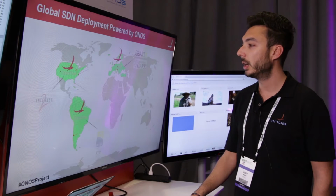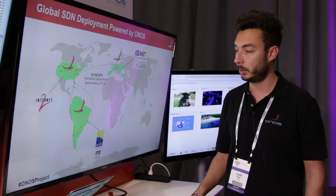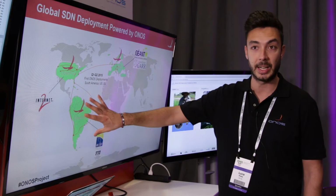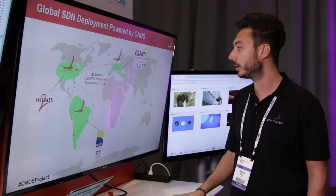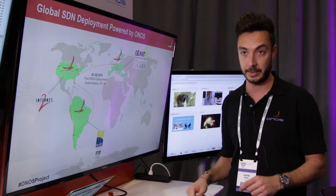So let's take a look at the timeline of our deployment. This is what we did last year, a year ago. So we started from Internet2 in the US, quarter 1, quarter 2, 2015. We then moved to AmLight, the research network of South America. And then we deployed in Giant and GARR, which are the research networks of Europe and Italy.